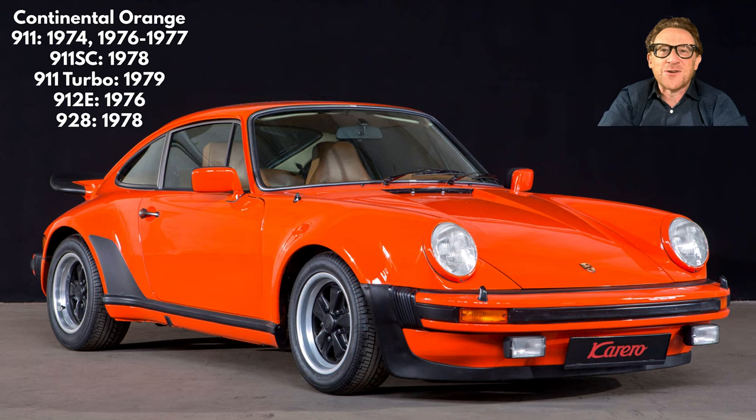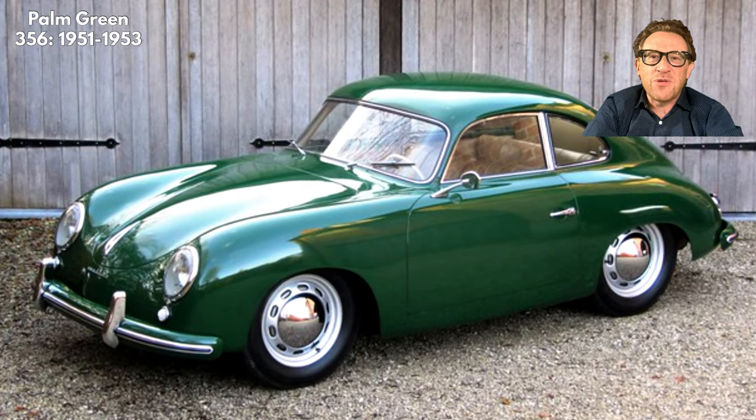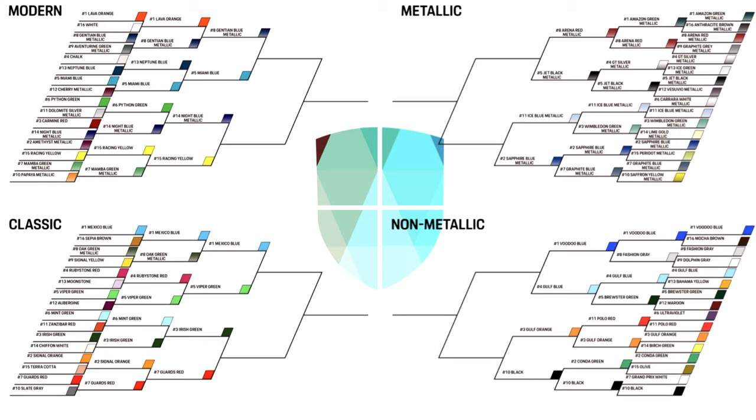We will look at the tournament, my top five Porsche colours, and I will also take you through Porsche's Paint to Sample program and how it works. But first, a quick look at the tournament. We are in week two of three, and so far, some colours that I thought would easily make the final week have been voted out.